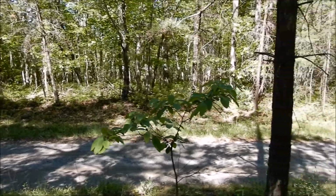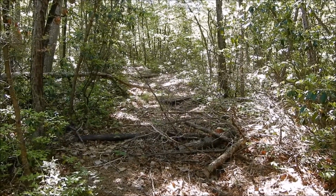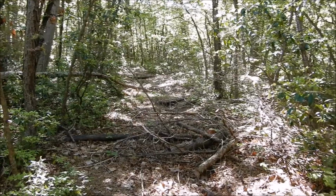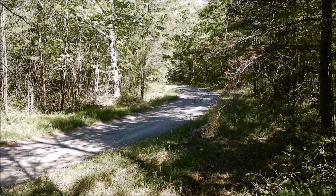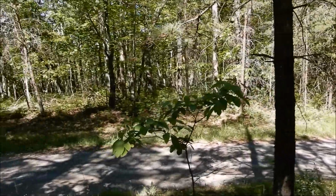The really odd thing is this road is not, here's where I came from. This road is not chained off. There's no signage, nothing. But from here on, I'm real sure this is not on park land. So I'm going to turn around and head back up.